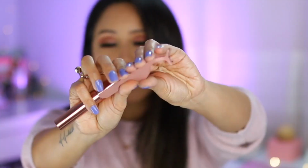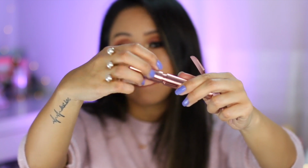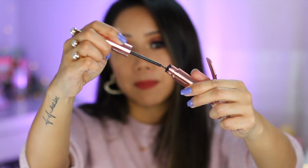Super skeptical when I first purchased this. Even when applying it, I was really skeptical. It comes with a lash applicator. It also comes with the magnetic liner, and this is what basically your lashes really adhere to, and then you have the magnetic lashes. Now these are fairly dramatic. I love a good pair of dramatic lashes.